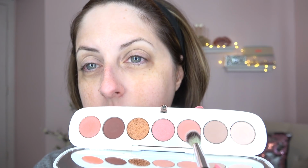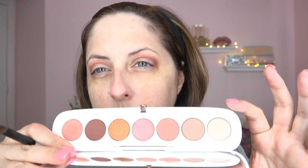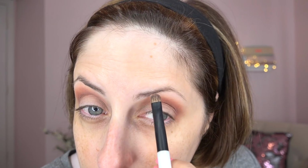Okay, primed my eyelids. I'm gonna go into the crease with this color right here, this sort of warm pink. Now that is a pretty color. It's like a peachy pink, peachy dusty pink. I'm gonna try some of this sort of grayish taupe in the inner crease. Yeah, you can see it. It's very taupe. A little bit of this lightest sort of vanilla pink right here under my brow. And this deepest color in the outer corner. That one is dusty. It's kicking up a lot.